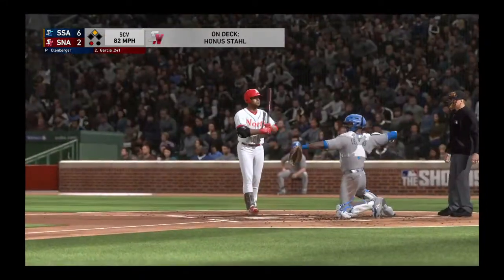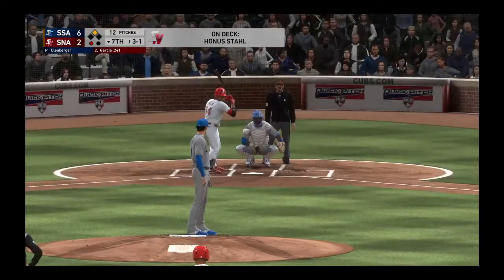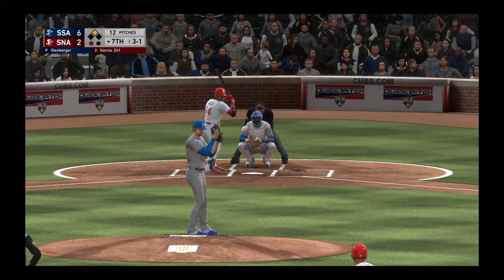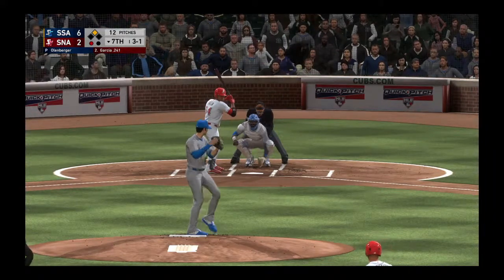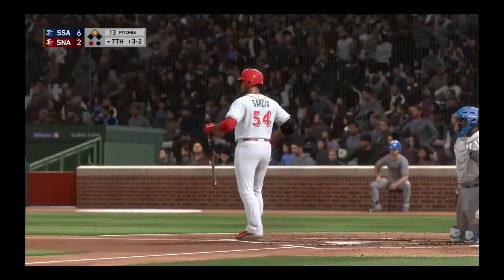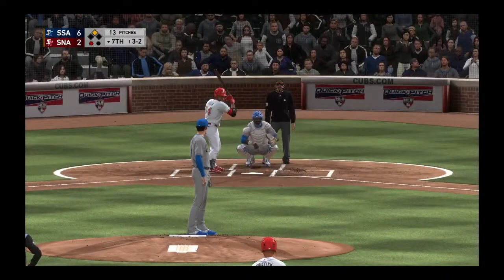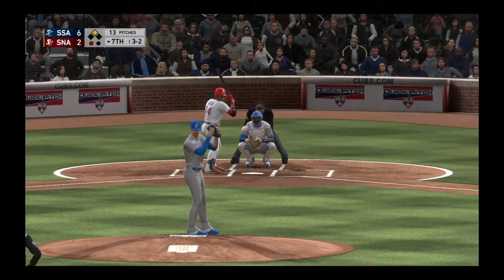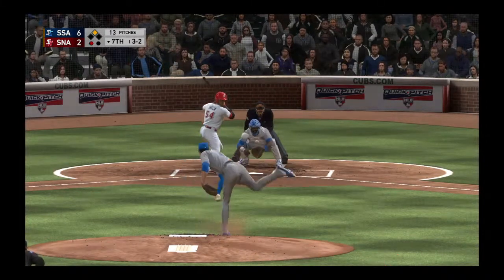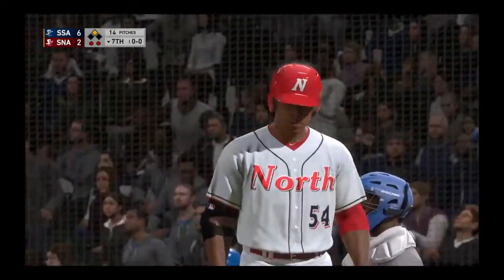Three and 1 now. Well, this has been a good job to work the count from 0-1 to 3-1, and now he's really in the driver's seat to see a heater that he can do something with. Count full, 3 balls and 2 strikes. He's set. Here's the 3-2. Oh, and he can't catch up to the fastball as he swings and misses for the second out.